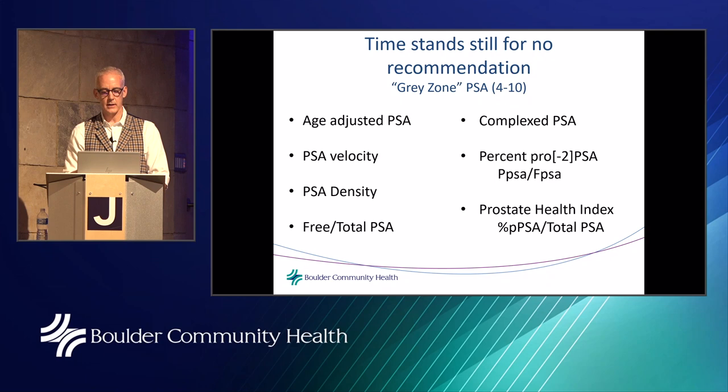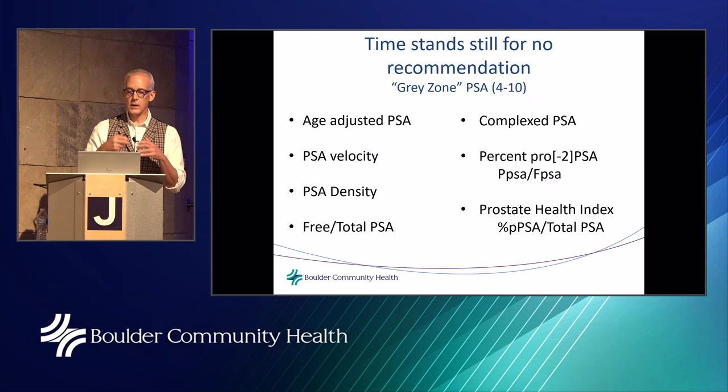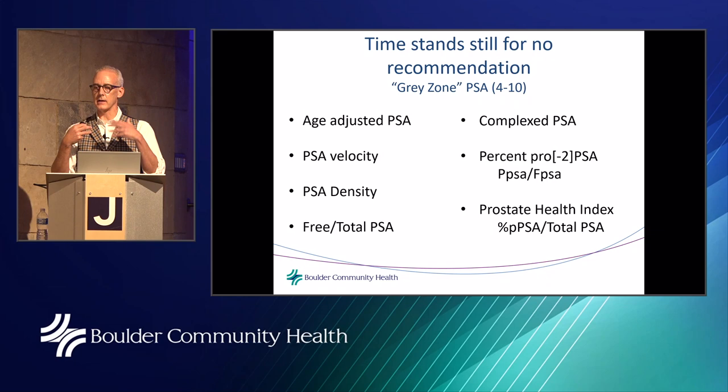And then sort of the granddaddy of all these tests is the prostate health index, which takes a whole bunch of these and smooshes them together. Again, you're trying to get as much information about the PSA so that you can make a good determination about what to do with it. So as you can see, the recommendations for this are a little wishy-washy. It's just about having a conversation. There's no, like, do it, don't do it.